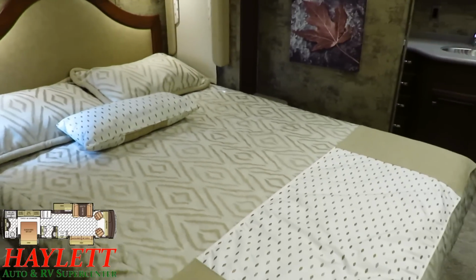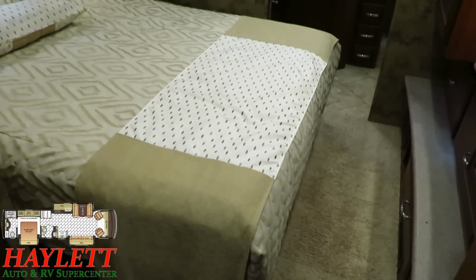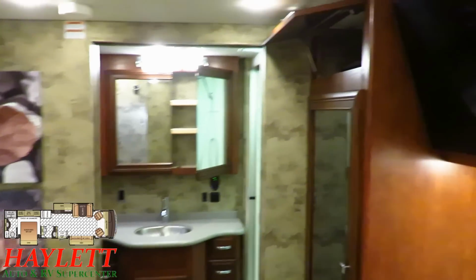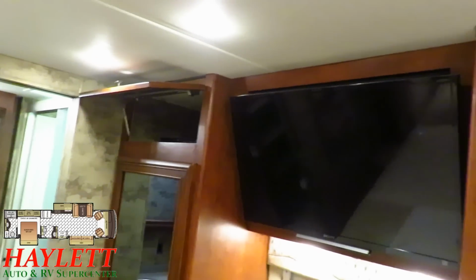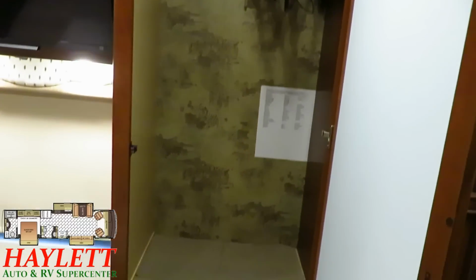And I'm going to have to double check the specs, but that does look like a 60 by 80 queen. Not a short queen like you find in a lot of coaches. That is more of a rare find. All the original electronics, everything, of course, present and accounted for. You've got excellent couples closet space.